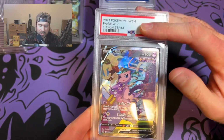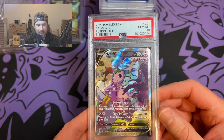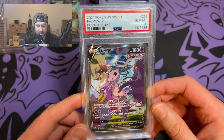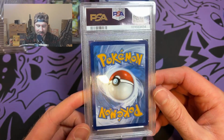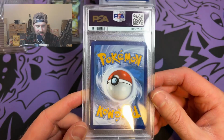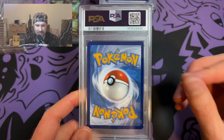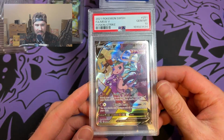Next up, Mew V. I can't remember where I picked this one up. I think maybe this was the same local card shop. But beautiful card, guys. If I remember correctly, it had a little smudge on the back, so I had to wipe it up with some water just to get it off. Definitely be very careful. If you ever have to wipe a smudge off, go real gentle. Use a light cloth, clean it gently.